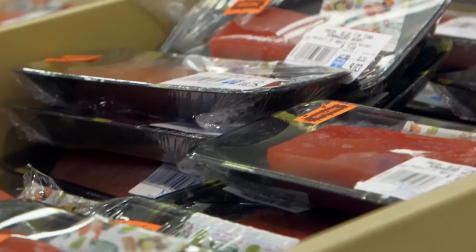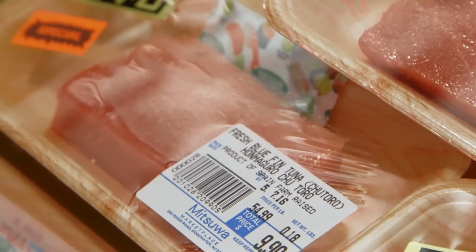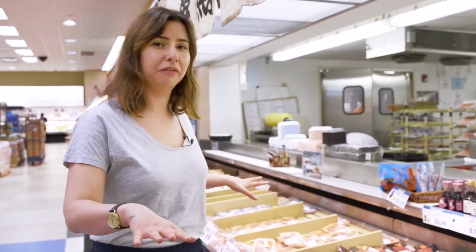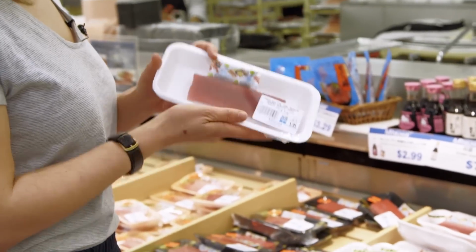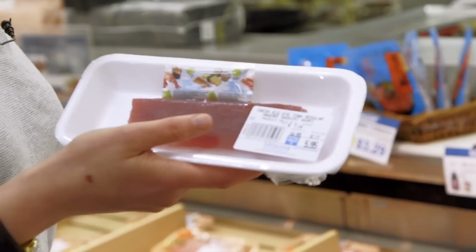eat. A lot of times people are intimidated by eating sushi or sashimi at home. Here at Mitsuwa, all of that is taken care of. You have everything from chopped up fatty tuna that's perfect for pan rolls or maki rolls, or you have a segment of big eye tuna, slice it up, you put it on some rice, you're done.